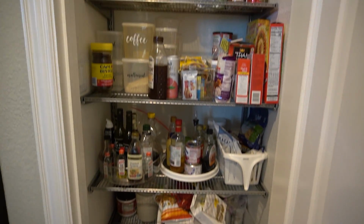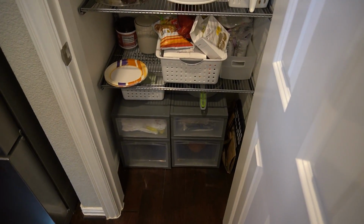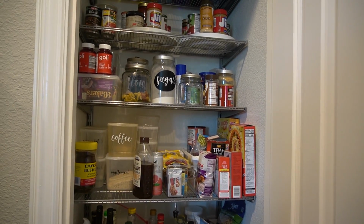But I wanted to come over here and film this for you guys because I know that not everybody has a large walk-in pantry like I have, and my mom has a much smaller pantry, so I thought this would be helpful for those of you who have a smaller pantry. You can maybe get some ideas. It's basically like a, what would you say, 3 by 2 size pantry closet.